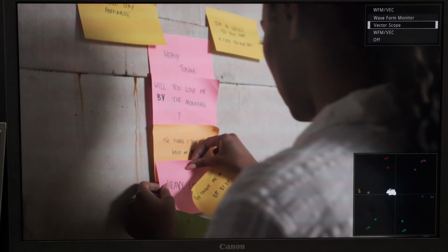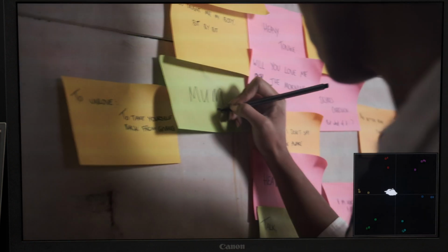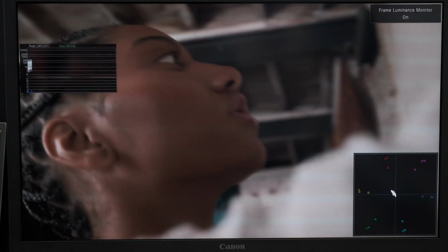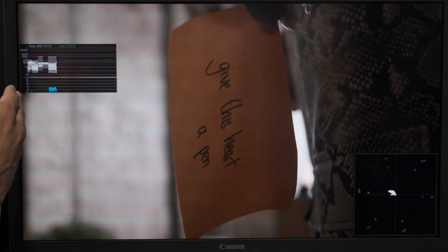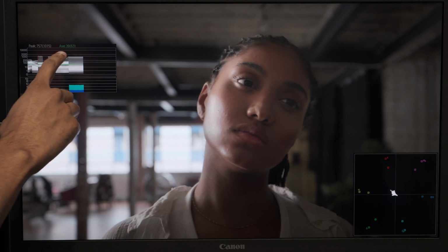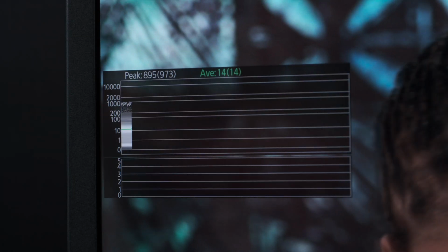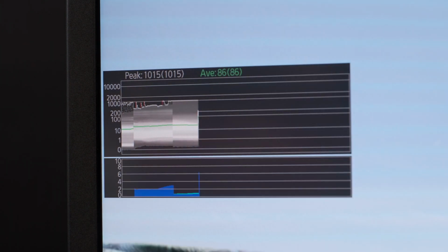The final function that I'd like to show you, this isn't all of them by any means, there's so many things that this monitor can do, but this one is also exclusive to Canon monitors, and it's called Frame Luminance Monitor. And what it is, it's like a waveform monitor, but it works over time. And we're seeing, as the scene changes, the average and the peak brightness change. So you will understand when you're watching a sequence that you're editing, how that brightness is changing throughout. And if you were matching two shots, you will see how well those shots match as well.